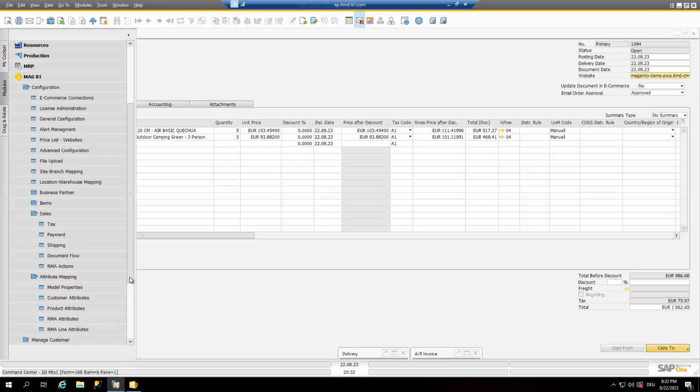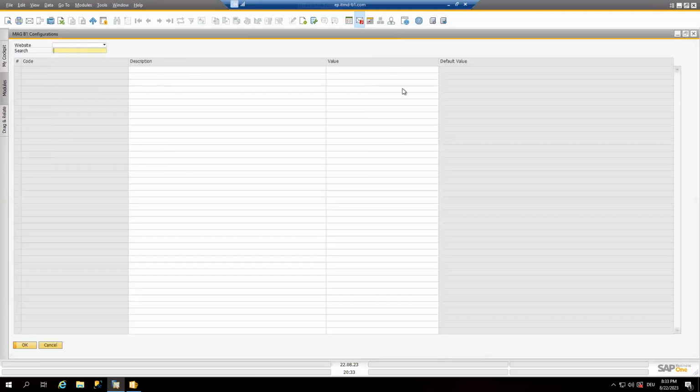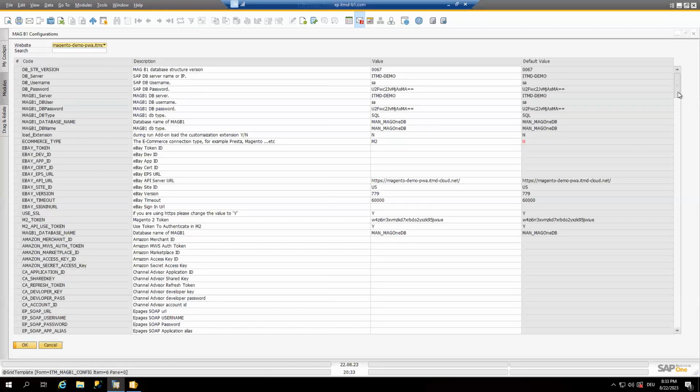So what we have seen from the integration part, we have seen how we can download orders from the e-commerce to Business One and then send updated information back to the e-commerce. But this is not only the functionality of MAGB1, the connector. So let's say you have a special business scenario, and what you are seeing here is still not enough to fulfill your requirements. We have the advanced configuration that allows us to adjust the behavior of MAGB1 and apply different business scenarios that you want to apply.